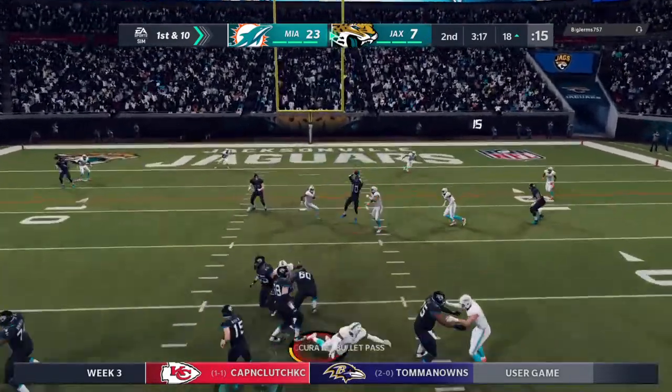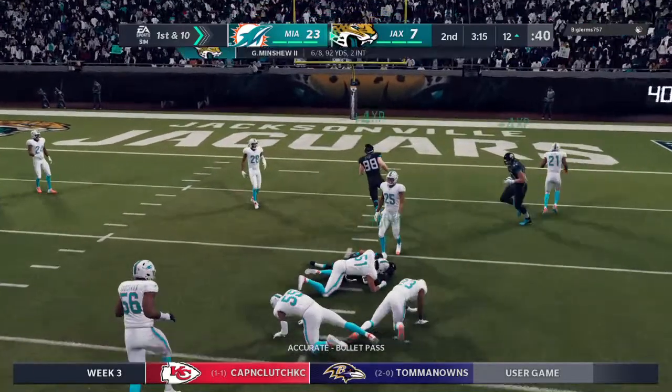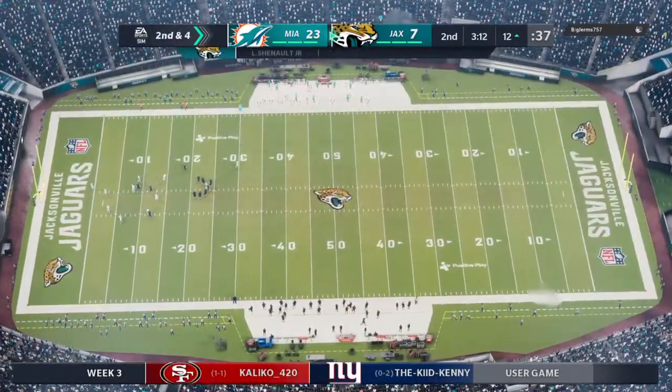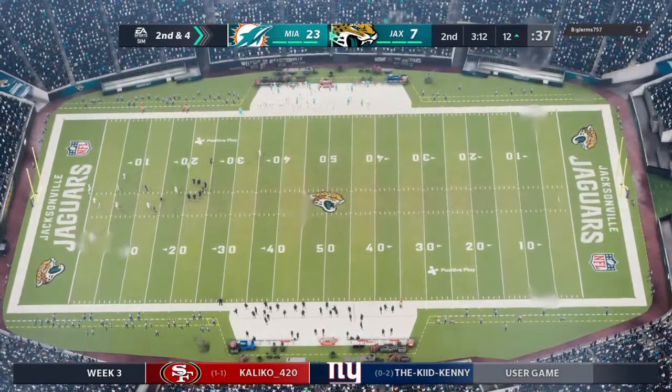Inside the red zone here, they'll look to throw. Connection made with Chenault. And he'll go down here at the 12-yard line. A gain of 6 there on first.